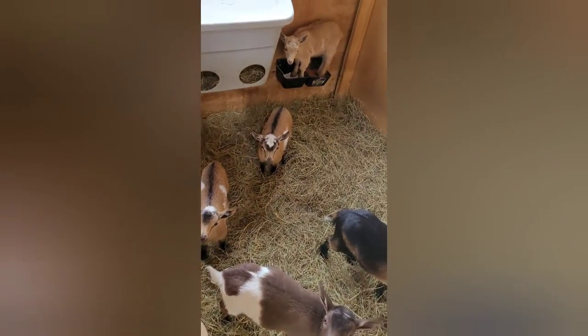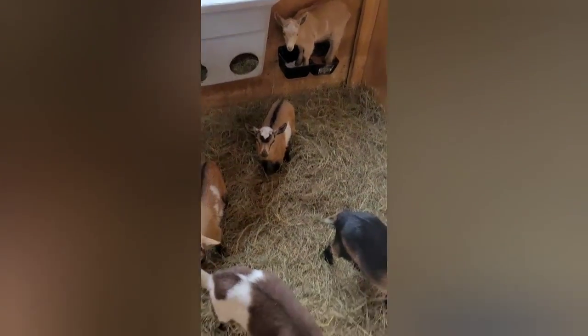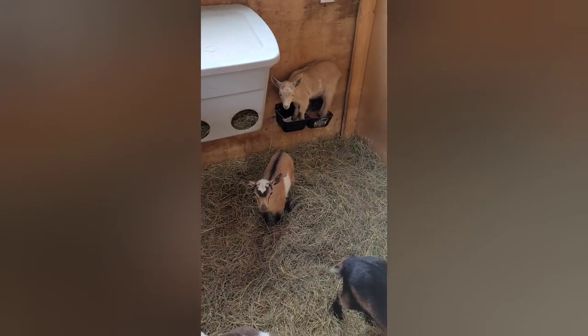Baby goats. That one's scary. It's always up there by yourself, waiting for mama. Baby goats. Hi, baby goats.